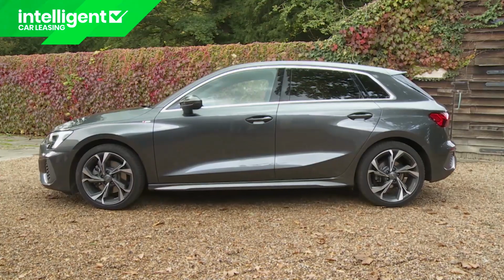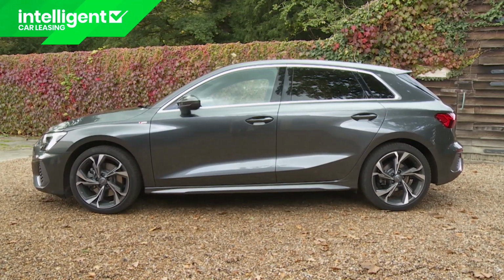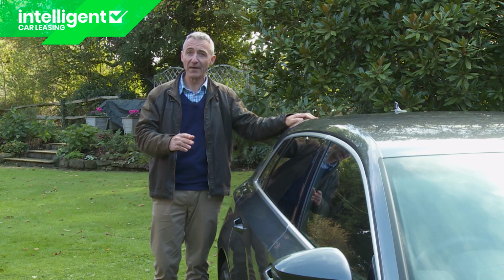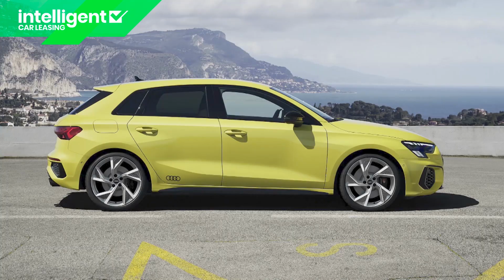Most of them feature this 5-door hatch body style, which has been known to A3 buyers as a sportback ever since 2004. It no longer sells alongside a 3-door hatch variant, and that's a disappointment because that means we won't get another A3 Cabriolet. But there is a sharp-suited saloon version if you want an alternative, and of course there are the usual hot hatch derivatives too.